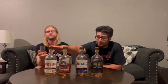If you're new into the bourbon game, you're not sure what you should be sipping, it's this right here. Hands down. If you have never tried a Russell's 10, you are doing yourself a disservice because this is great. I'm going to save a little in that glass for next time when we taste it next to the single barrel.